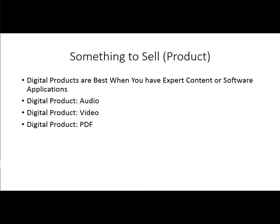You can effectively give them 100 or 200 pages in a PDF and deliver it electronically. So as long as you have something to sell, you can deliver it digitally, and you can give people value when you do that. One of the things that is hot these days, things that people like to buy immediately on the spot, are software applications, things that do things for them, things that make their life easier.